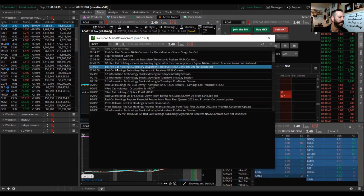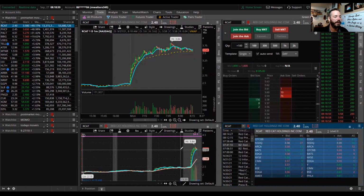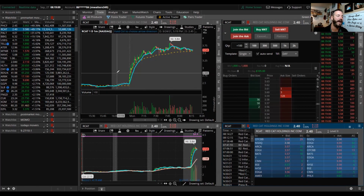Let's see here. Investing in the future of drones. So you want to see these small companies get these big contracts, and it could give you a little pop in the price. And that's what we did. So we had the catalyst, we had the price, we have the float.